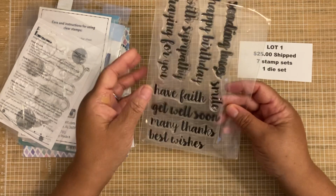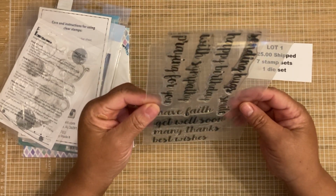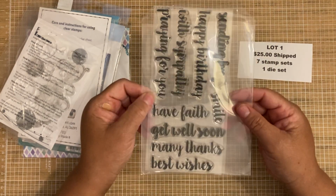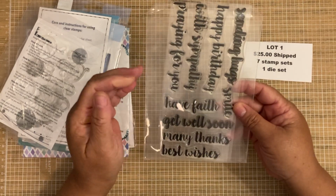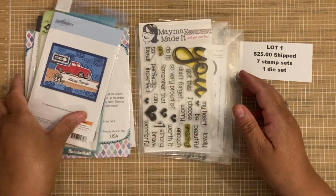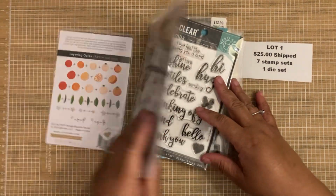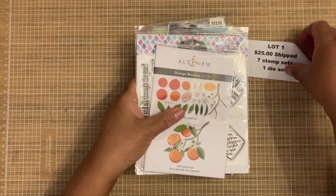And then last but not least is the stamp set called All Occasions Sentiments, CS. I don't know who that is off the top of my head, and it will come in this Avery L envelope as well as this one. So that is lot 1, and it's $25 shipped. There you go.